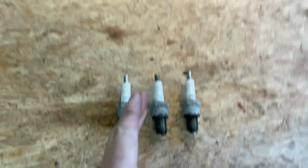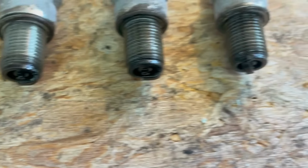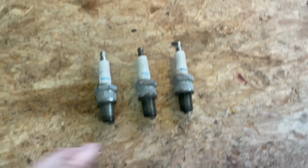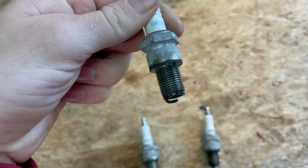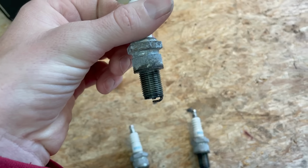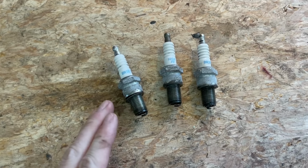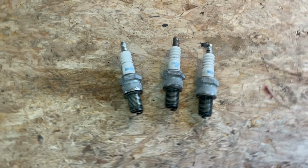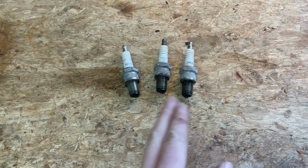So if you pretend you're riding the sled. They at least are all consistent, which is good. This one looks like it might have had a little, no, it's all right actually. Maybe a little bit of leakage on the top. But they're consistent, which I like. They're a little rich, but they're consistent. I'd rather have that than lean. So that's a good sign. That means one's not burning different than the others. They all look like they're pretty good.